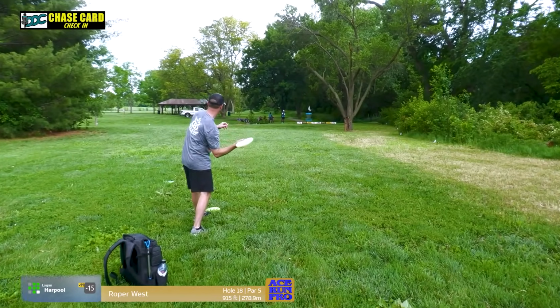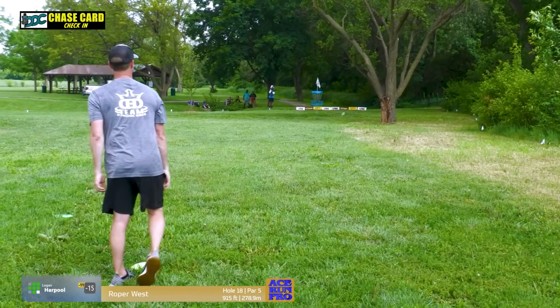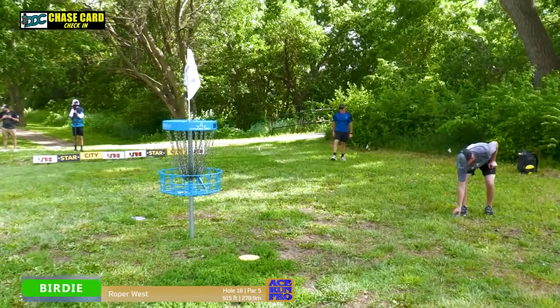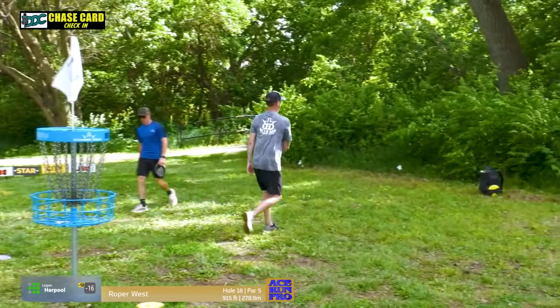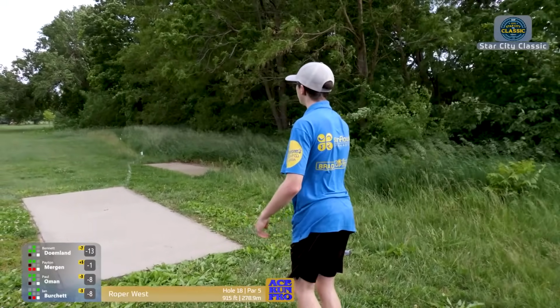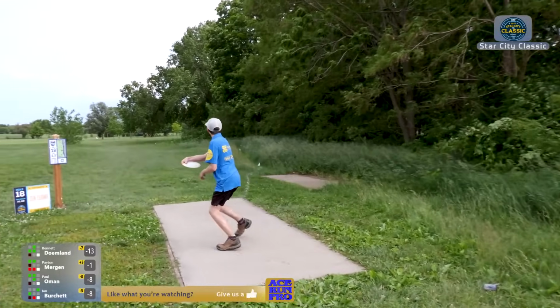Setting himself up in a great spot here on the third. And an easy tap in for Logan, finishing off a great round, shooting 12 down on West. Logan's got to be happy with that. Yeah, a lot of strokes going into Beal tomorrow. If you can get him out here, just a little bit more comfort going to Beal, how that course can play.